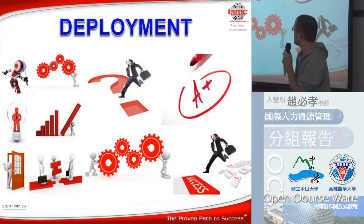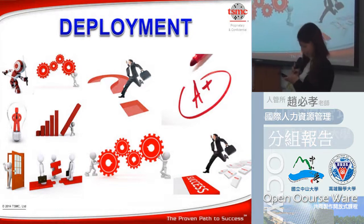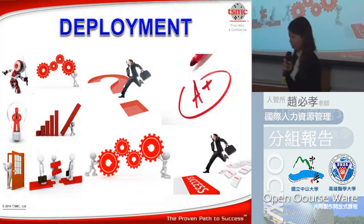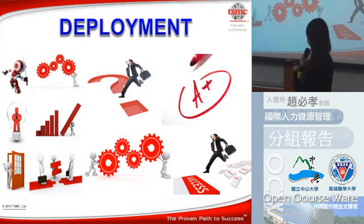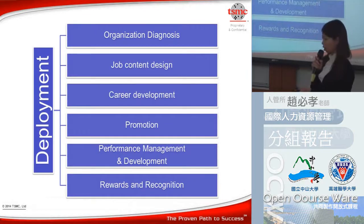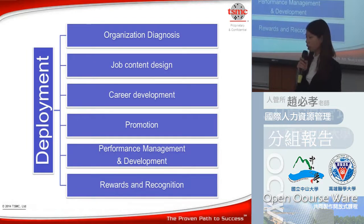And now on to deployment. Thank you. And I want to introduce deployment. It includes organization diagnosis, job design, career development, promotion, and our focus on the PMB system.